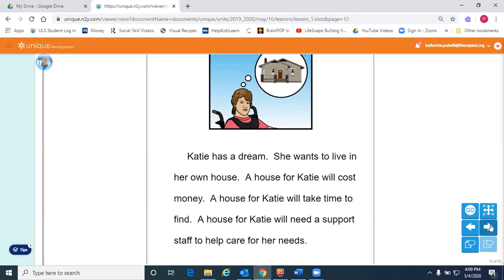Katie has a dream. She wants to live in her own house. A house for Katie will cost money. A house for Katie will take time to find. A house for Katie will need a support staff to help care for her needs.